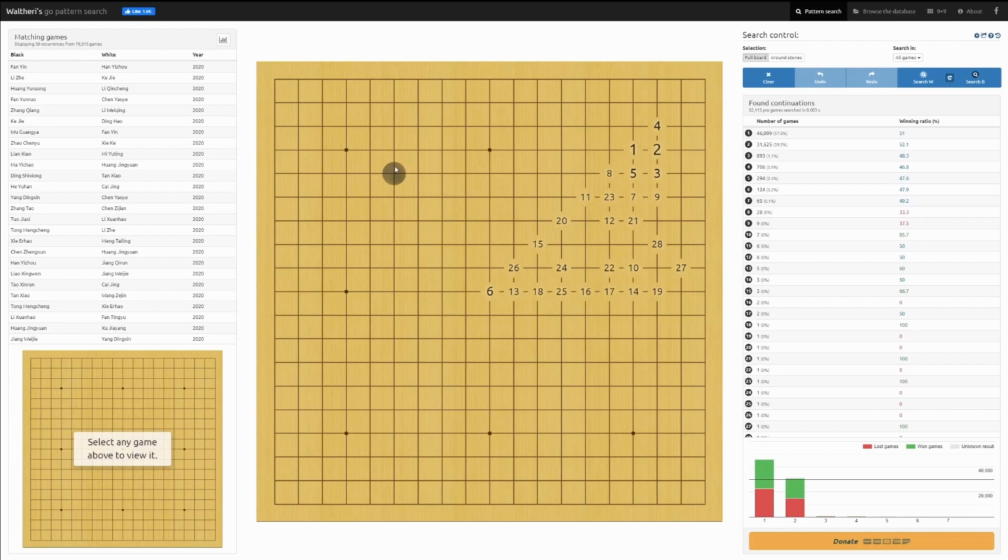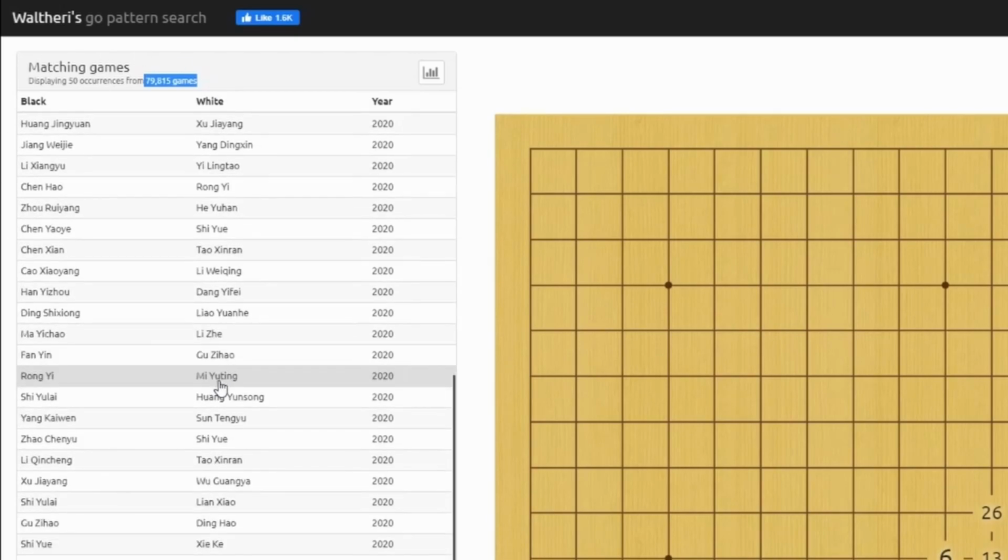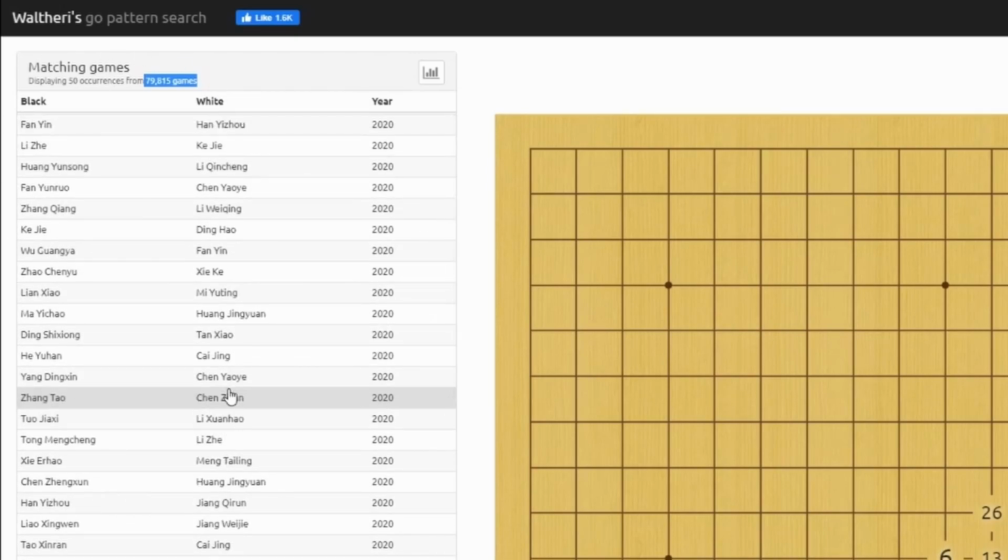So first of all, here's the website name. Walter Scope Pattern Search. So what they do is they have about 80,000 games stored on their website, and it gets all their moves and it puts them on the board here for you to see.